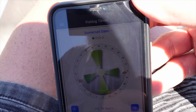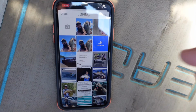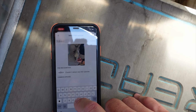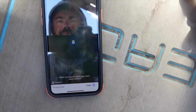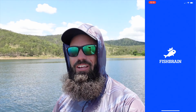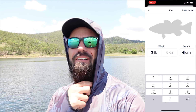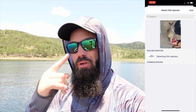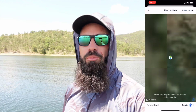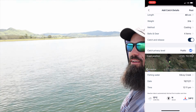Right in the middle of a major bite time, apparently. So that's pretty good. Log a catch. Search for bass. Get our position. About 3 pound, 40 centimeters. So all my information now for that fish, including my line, I caught on a spoon. I couldn't find the same spoon that I'm using, but it just says spoon, similar colour. And it has my Dobbins rods, the Kuma reel in there, everything. And it has the exact location of where I'm fishing.